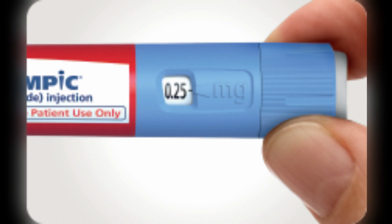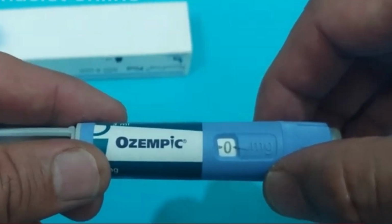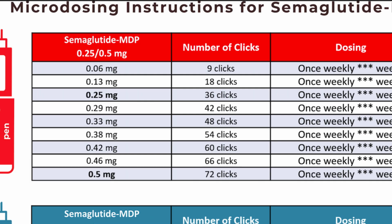So first of all, what is microdosing Ozempic? It refers to the practice of taking much smaller doses than what is officially prescribed. Sometimes this means using just a tiny click or two on the injection pen, not even enough to qualify as a full dose. Why do people choose to do this?